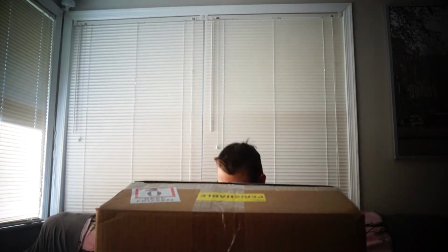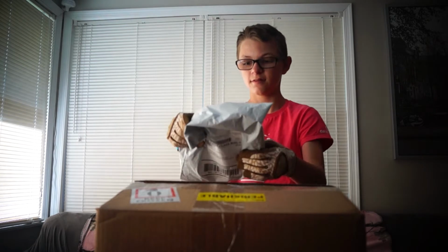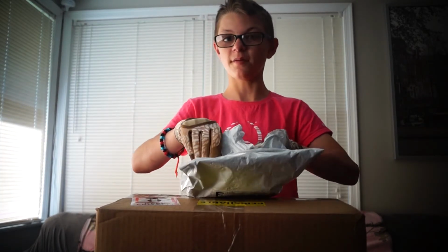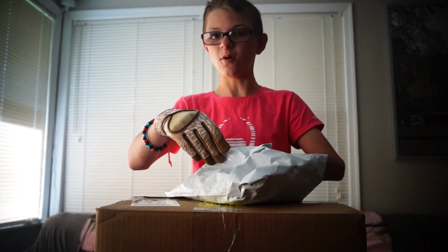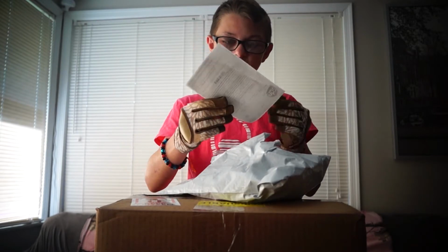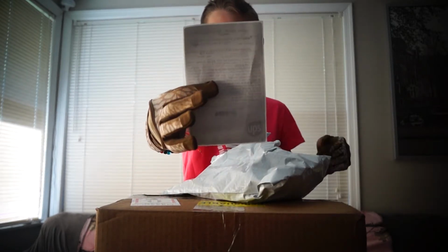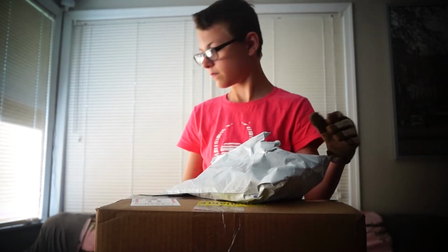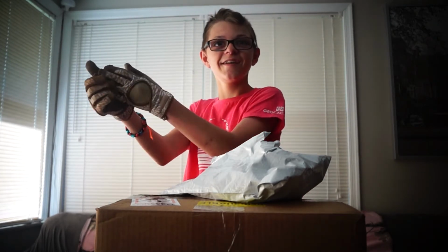Mom, didn't you say you had a bag? Stepdad partially opened this because he was probably wondering what was inside. Oh, I thought it was his. So now we're gonna open it. So first up we have the USPS papers. Actually, we probably don't need those for this.